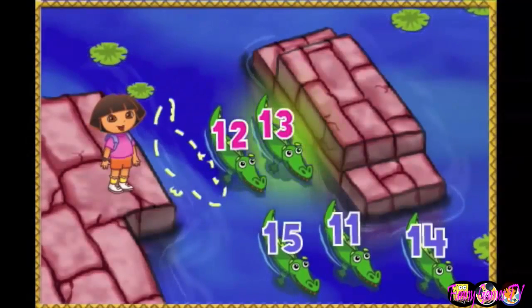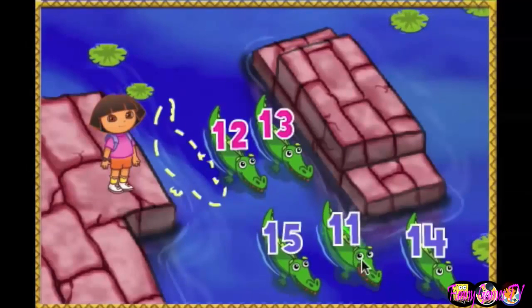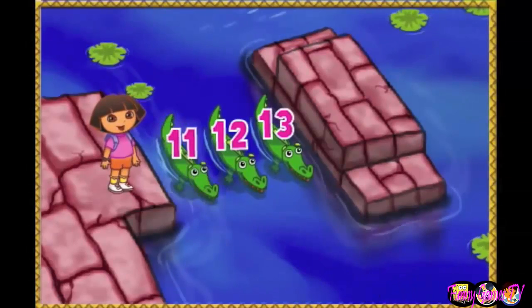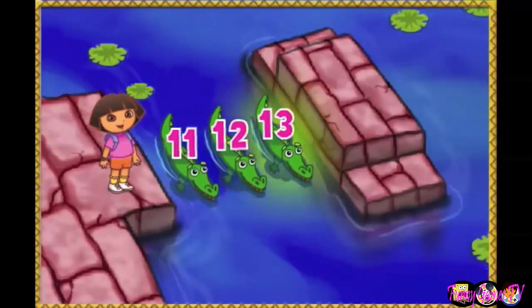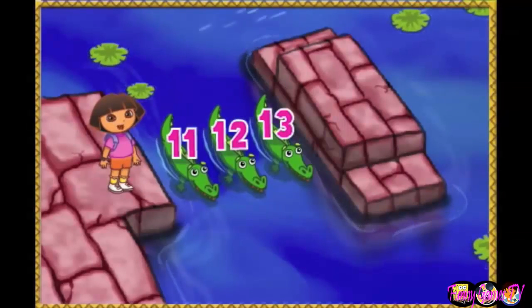12, 13. 11, 12, 13. Now help me jump across the crocodile's back.